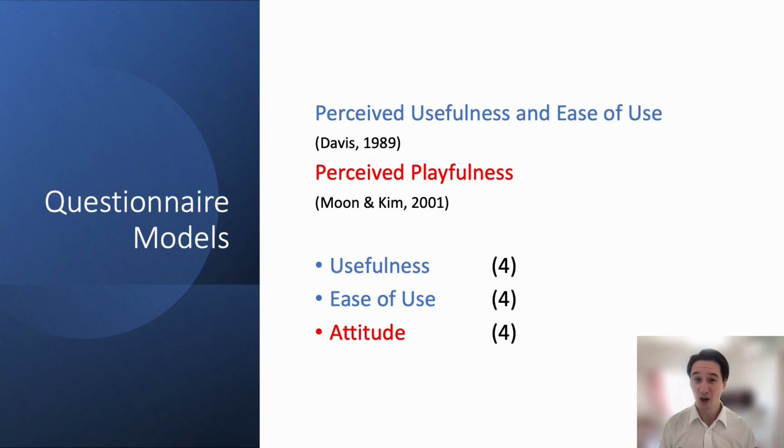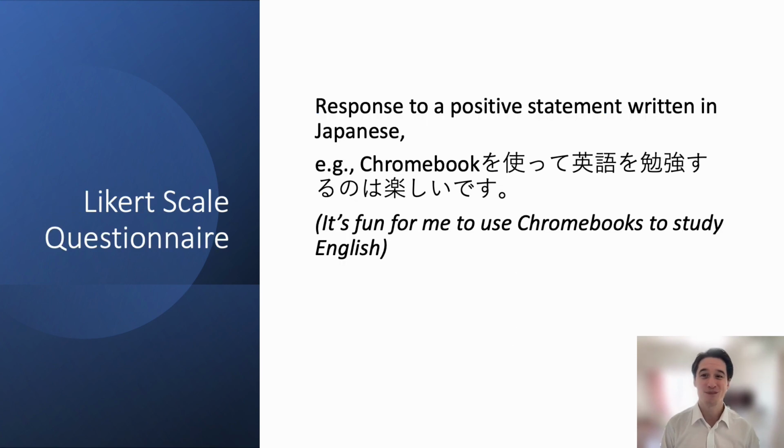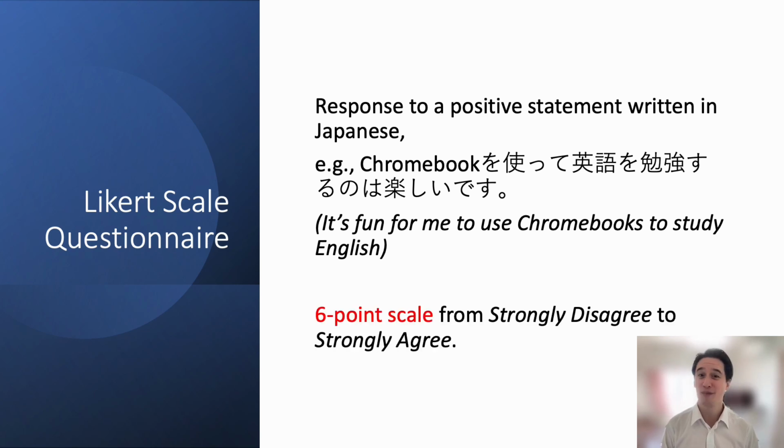So there were 3 constructs: usefulness, ease of use, and attitude, and 4 questions to measure those constructs. So students would respond to a positive statement written in Japanese. For example, "It's fun for me to use Chromebooks to study English." And they chose a number from 1 to 6. 1 meant they strongly disagreed with the statement, and 6 meant they strongly agreed with the statement.